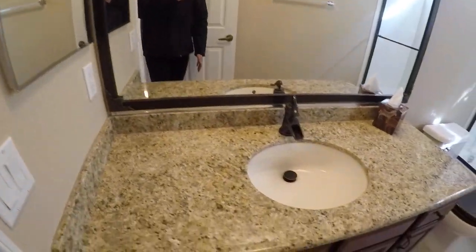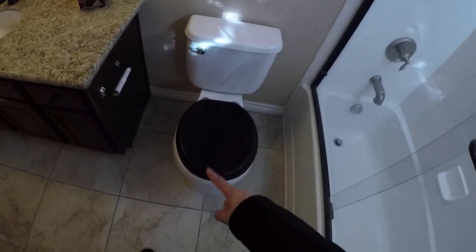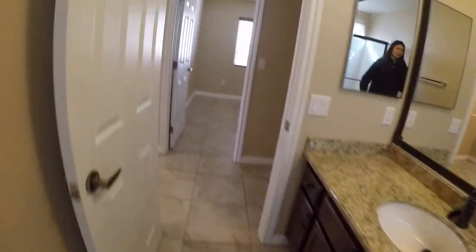Same flooring carries through. Beautiful stone counters, undermount sink, upgraded faucet, upgraded light fixture. Back to the tan. We have a dark toilet seat there. And that little line thing, I'm not sure what's on the other side or if we can just take that down. Laundry room upstairs with tile. Bonus points.